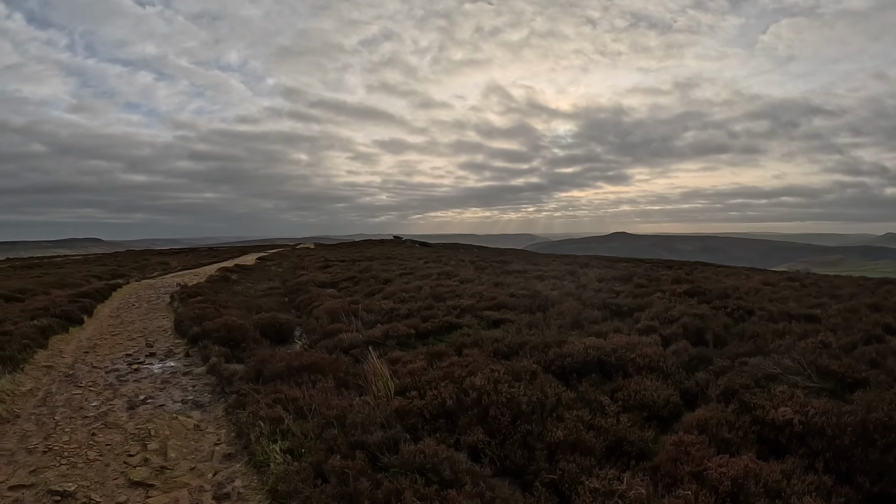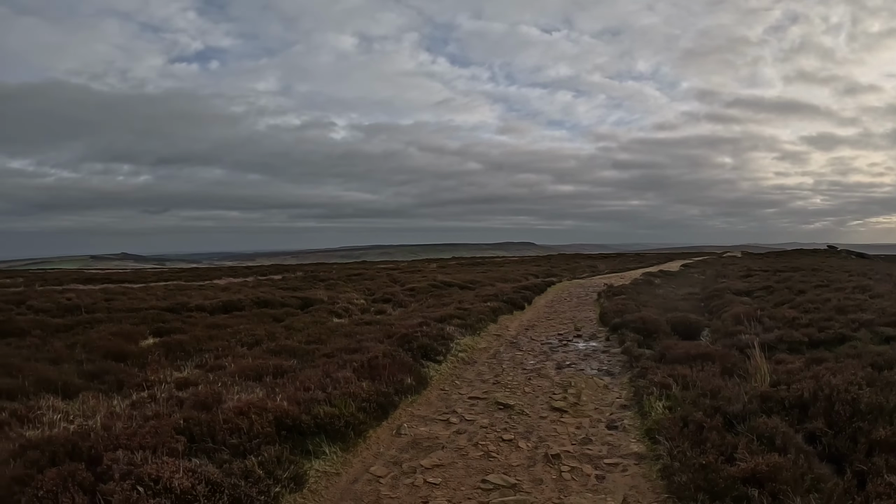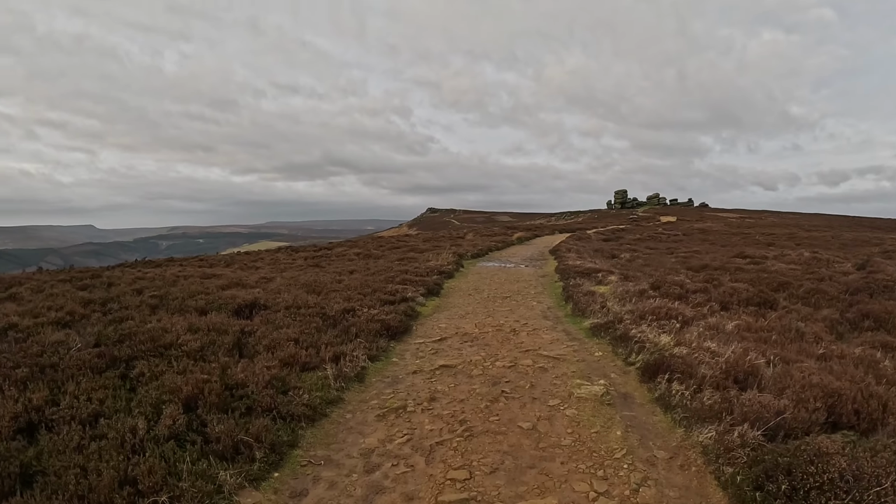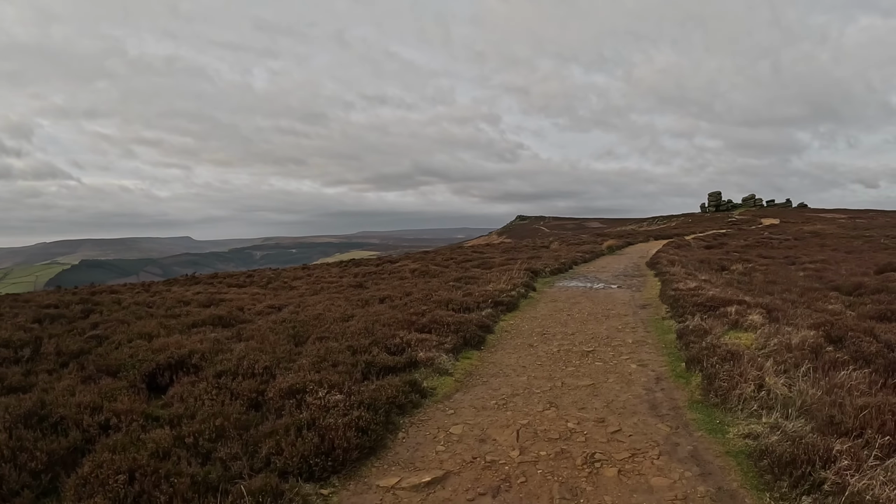It's a little bit of a climb up to get up here, but it's not too steep, nice and steady. And when you're up here, it's quite flat, a little bit of undulation.